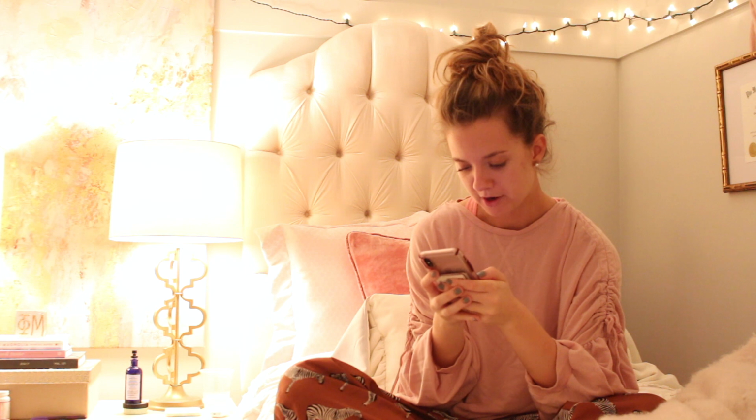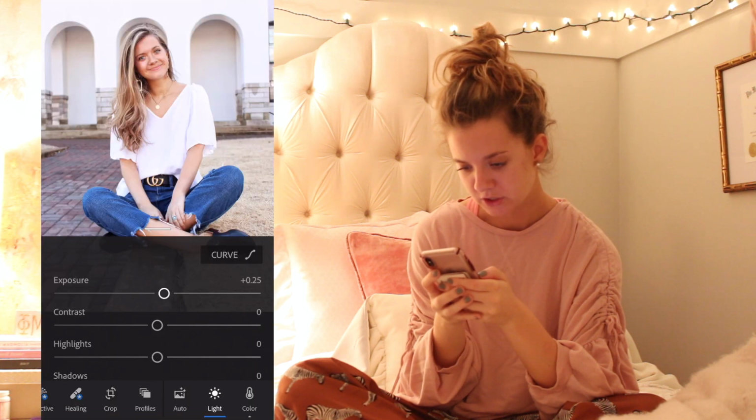Okay, so my first step is to open the picture up in Lightroom, and I just have the Lightroom CC app. The first thing I do once the photo is in Lightroom is manipulate the exposure if there's anything I want to change, which this picture looks pretty good from the start. I am going to just brighten it a little bit because I always think that looks good.